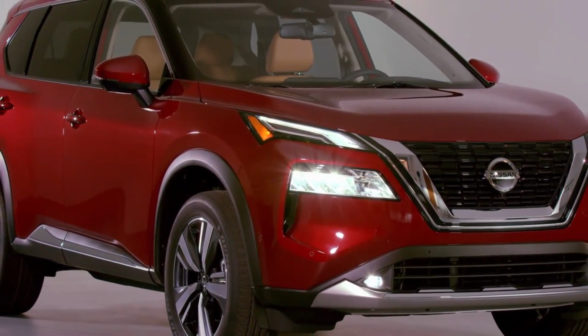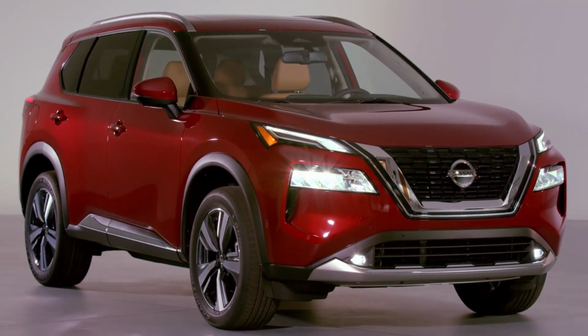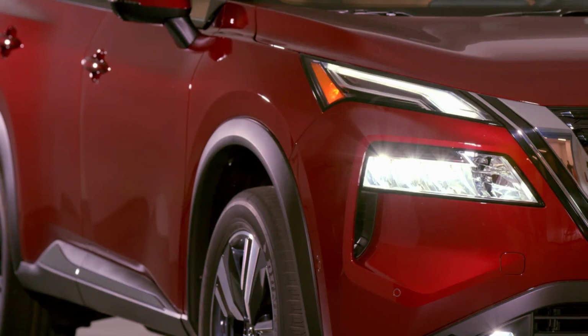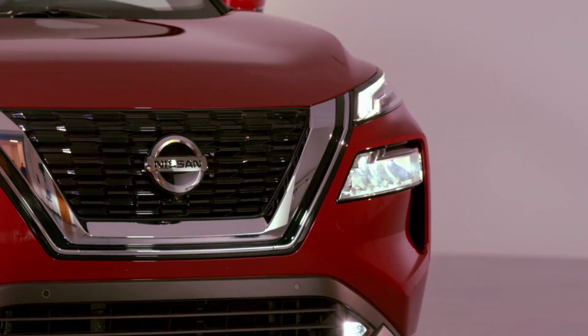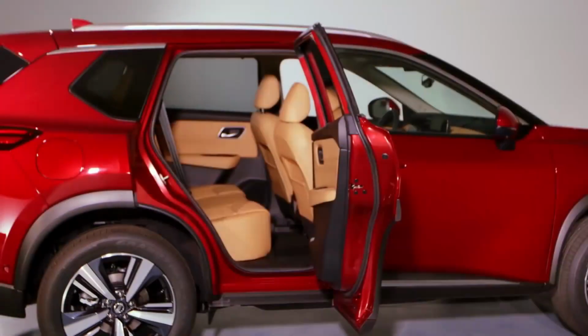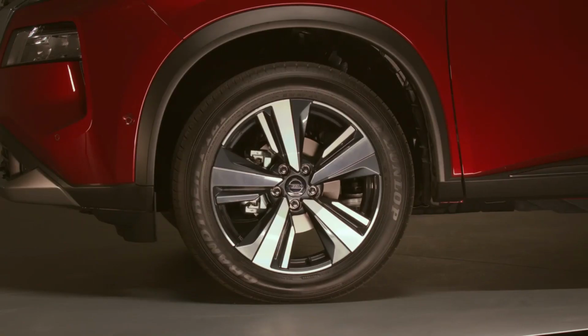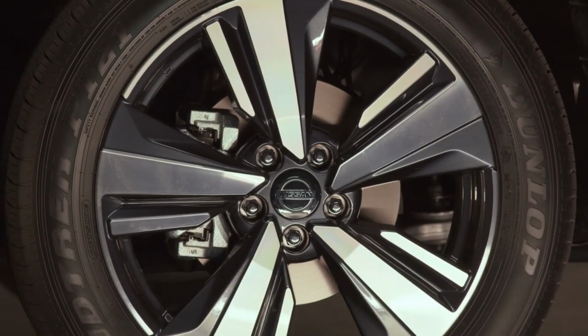Introduced in 2013, the second generation Nissan Rogue is still a solid SUV, but it's a bit long in the tooth as of 2020. If you were waiting for a new version, the Japanese firm just unveiled the third-gen crossover for the 2021 model year. It looks fresh on the outside, more upscale on the inside, and packs lots of new technology and safety features.